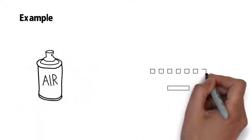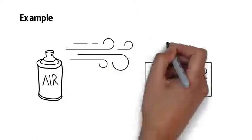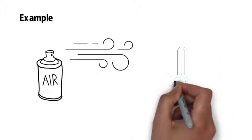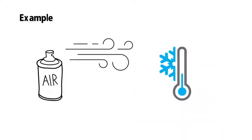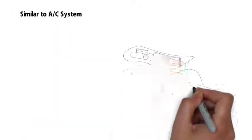If you grab a can of aerosol air like the one you use to clean off a dusty keyboard, then spray it for 10 seconds, the can is filled with compressed air. When the air exits the can, it becomes decompressed. This makes the can and the released air cold. This is similar to how your AC system works to create cold air within a closed-loop system.